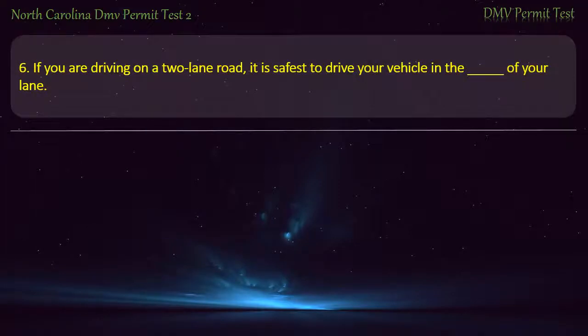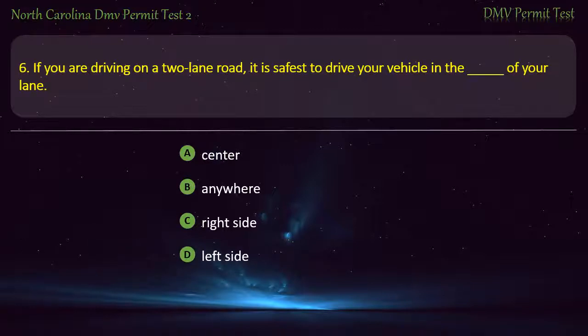Question 6. If you are driving on a 2-lane road, it is safest to drive your vehicle in the of your lane. Center. Anywhere. Right side. Left side. Answer. Center.